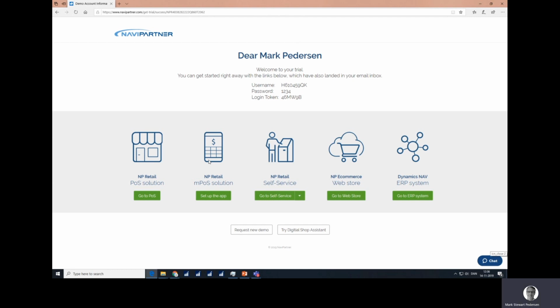The next guy, self-service. That's the McDonald's solution. Customers servicing themselves, but it could also be the Carrefour solution where they are scanning the items themselves. The web shop, now they are servicing themselves at home.